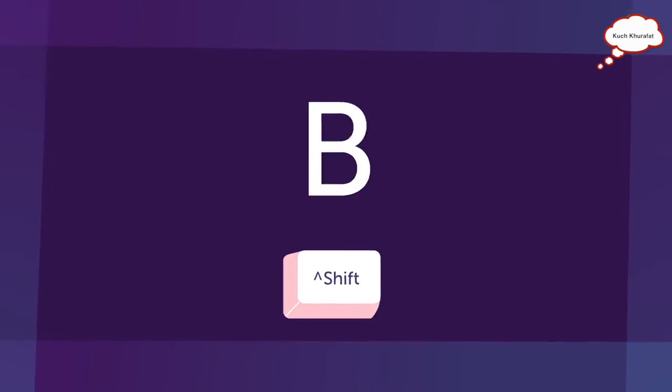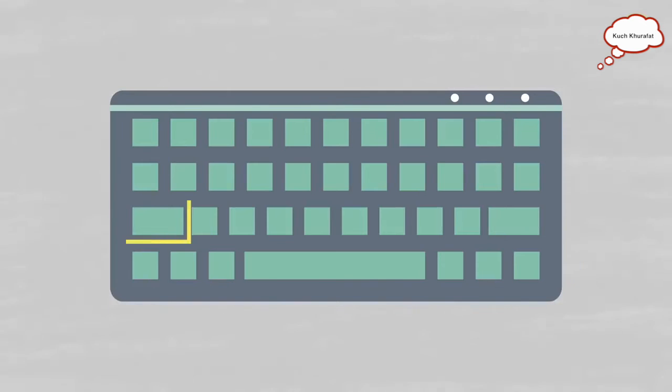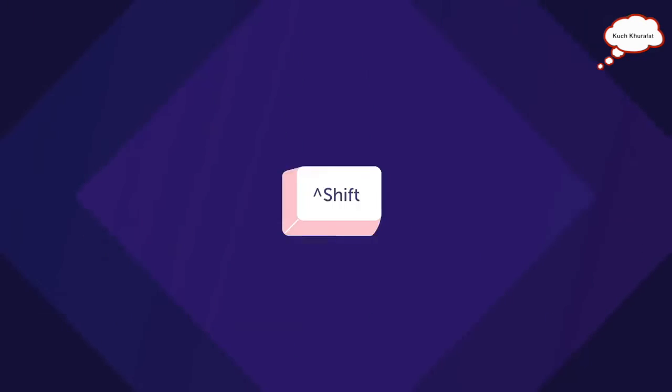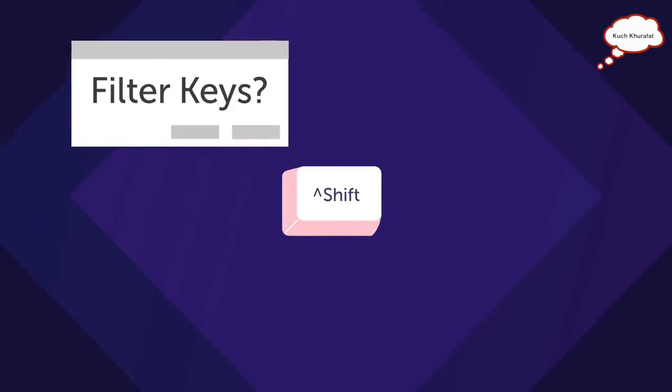Number 5. Shift. Most people use the Shift key purely to type a capital letter. However, it can control a bit more than that. Some keyboard settings can be turned on and off with Shift shortcuts. For example, holding right Shift for about 8 seconds switches the filter key's function on and off, and pressing Shift 5 times controls sticky keys.